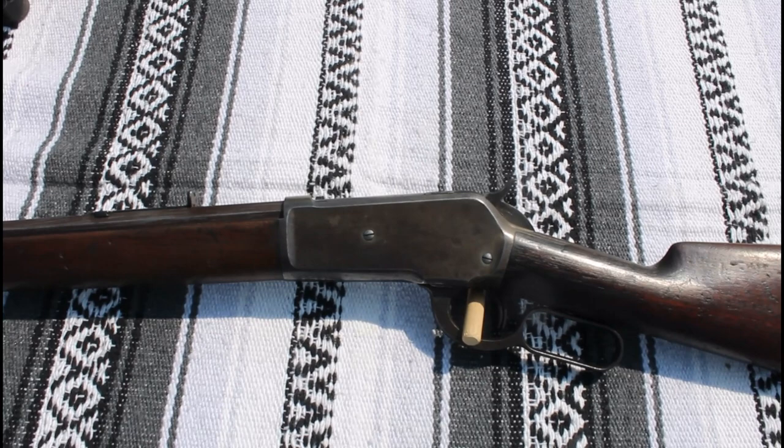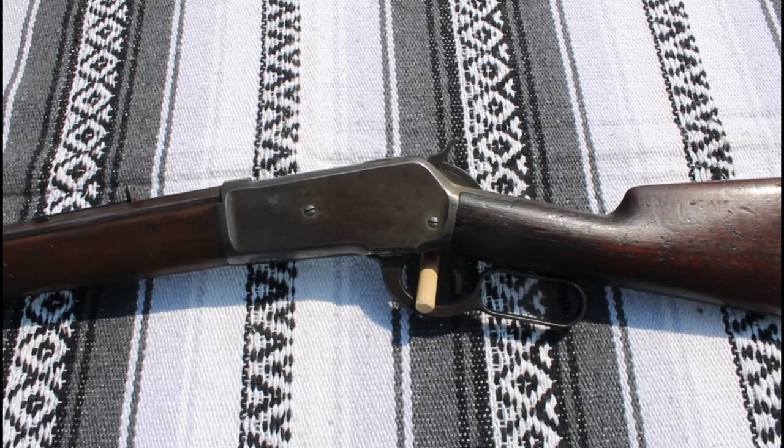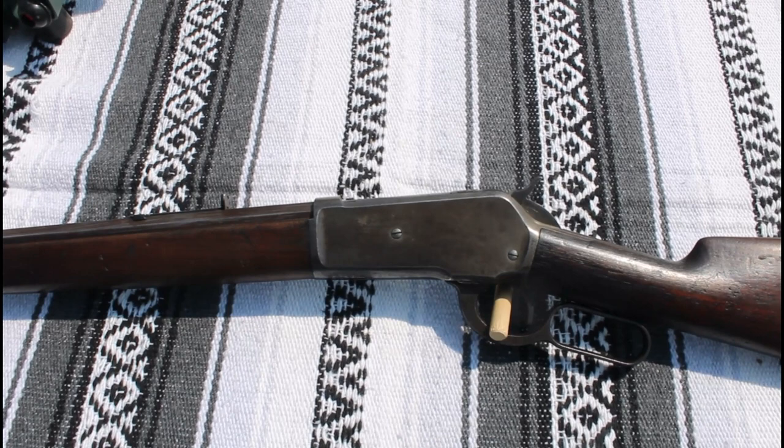We talked a little bit about this one being a set trigger, and of course this one is a close coupled set trigger, so it's the later variety. Now the 86s came out originally with a single set trigger, and then later on in production went to this close coupled set trigger, kind of like what you find on the 92s and 94s.